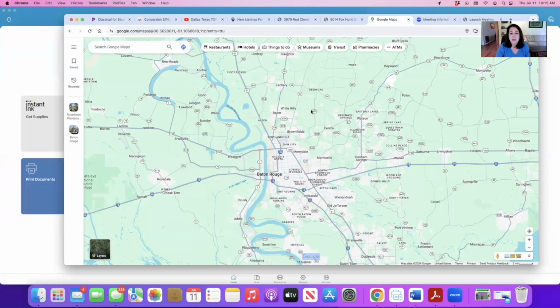All right, so let's get started. We're going to do a Google Map tour. So East Baton Rouge Parish is a large parish. I'd say large. It's about 78 miles in total.